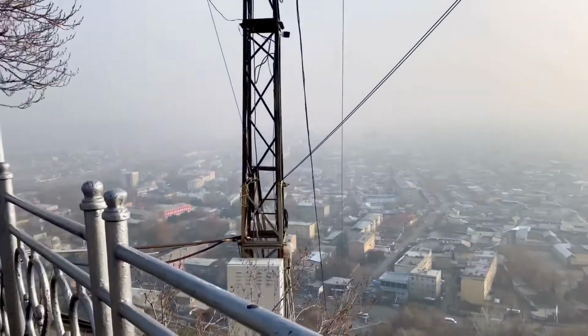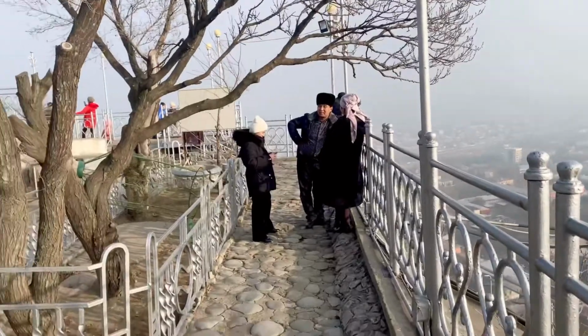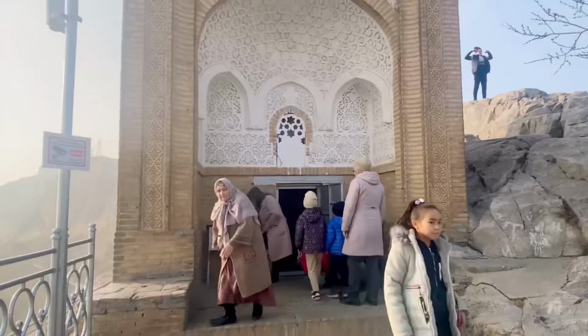Reached the tip of the mountain and the view is amazing. Like the whole city is visible from here and it is looking very beautiful, like mesmerizing.